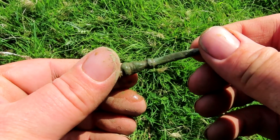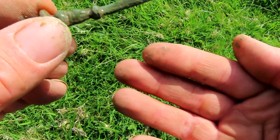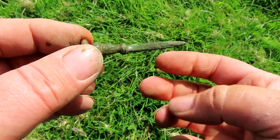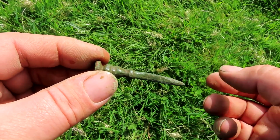So yeah, that's going to have to go in a bag and then be boiled in candle wax. Look, it's coming off my hand, look. It's been in the ground for hundreds of years in an oxygen-free environment, and now it's just dissolving.